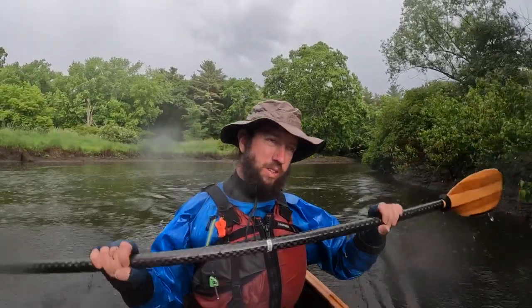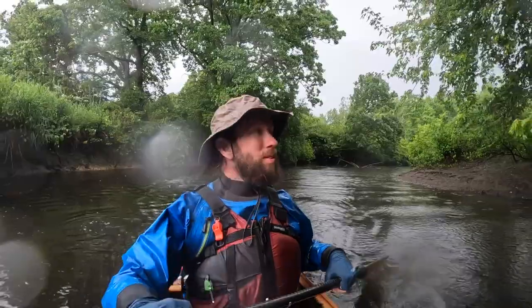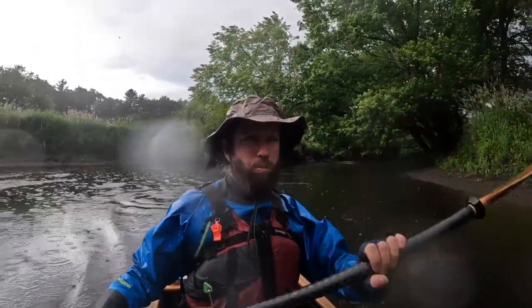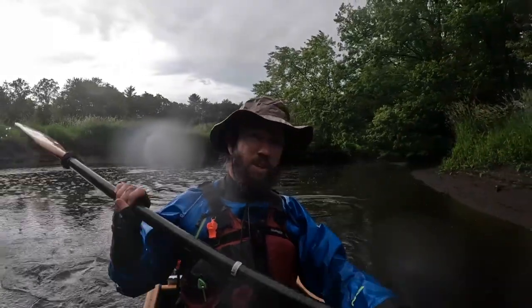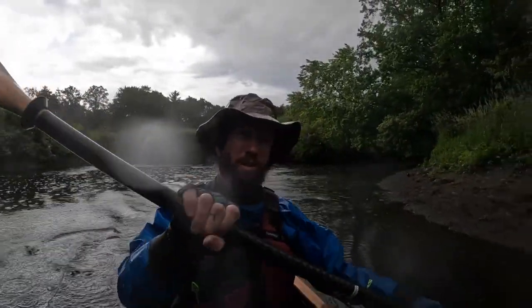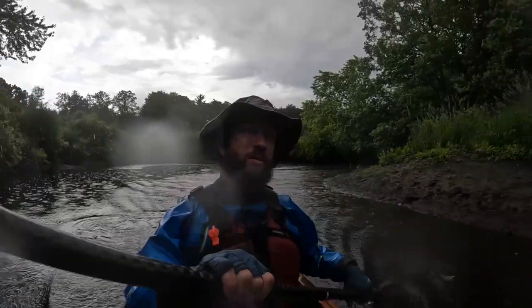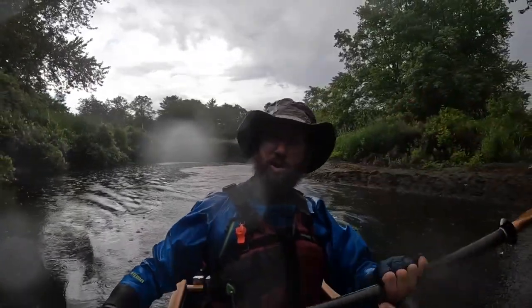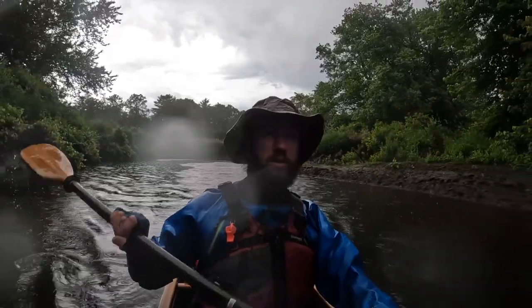Been slow going today because of all the portages and marsh. Been on this section of the Sepulchre River, and I haven't shot very much video. It's just there's a ton of trees in the water. On the positive side, I did have one pretty significant feeder stream come in. And so that has increased the flow, increased the size of the river, and if it increases a bit more, then it'll be maybe too wide for trees to block it all that easily. So that would be nice.